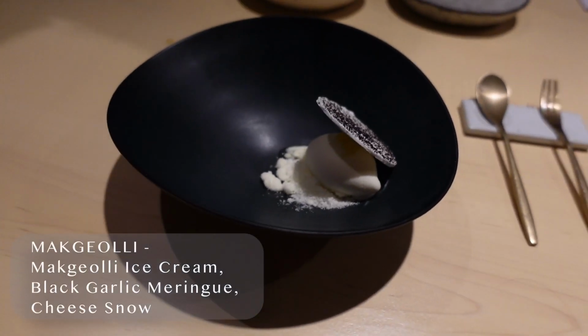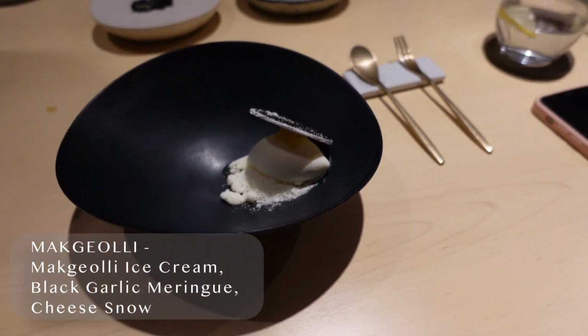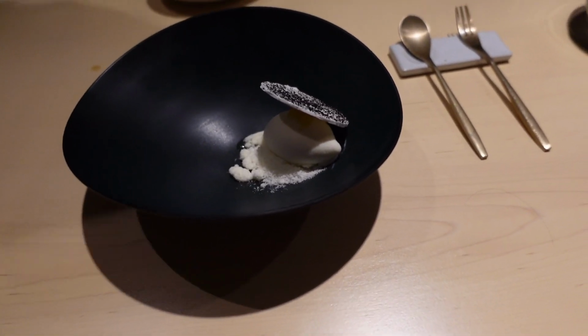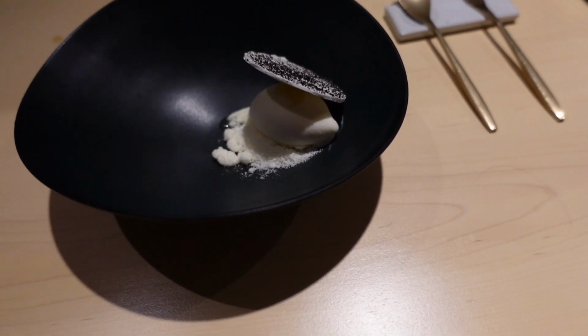For your main dessert is we use the Korean famous Makgeolli rice to make the ice cream. At the bottom part is cream cheese powder, topped with butter flavored meringue. Under the meringue there is some confit lemon. I also recommend you to crack the meringue and enjoy all the things together to taste the layer.